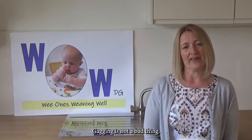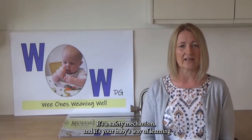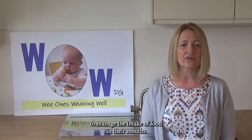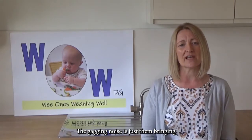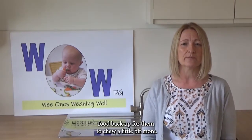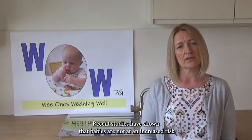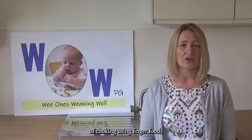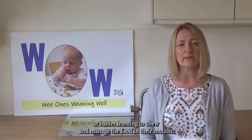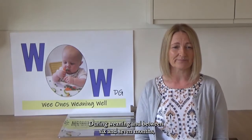Gagging is not a bad thing. It's a safety mechanism, and it's your baby's way of learning to manage the intake of food in their mouths. The gagging noise is just them bringing food back up for them to chew a little bit more. Recent studies have shown that babies are not at an increased risk of choking using finger foods, as babies are learning to chew and manage the food in their mouths.